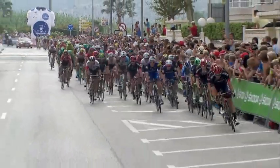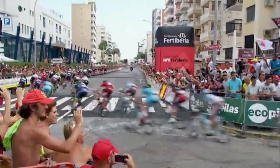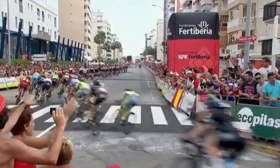Etixx Quick-Step have two riders. They've got three riders there perfectly placed. So it's a question to see whether they're going to try and hijack the Giant train, in which case Bennati, if he's feeling good, is in a great position because he can then ride off them.